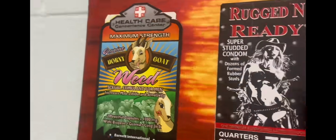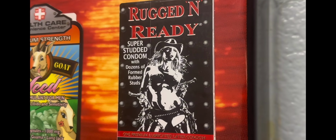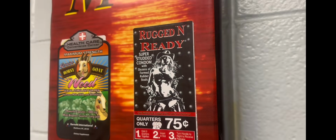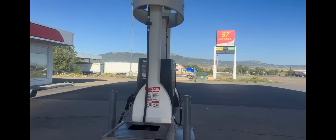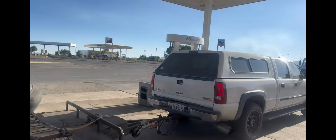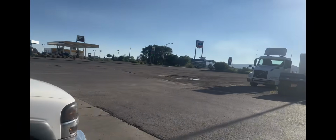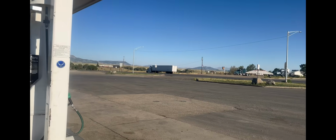Some horny goat weed and a rugged and ready super stud with dozens of formed rubber studs. What could you possibly need that for out here? Out here in the middle of nowhere, what could you possibly need a rugged and ready for? I'm all ears, but I don't even think this is a town. This is just a wide spot in the road.